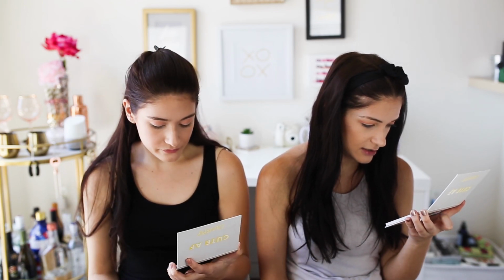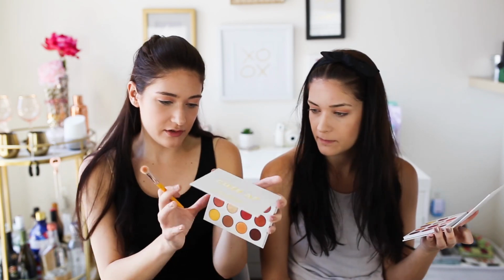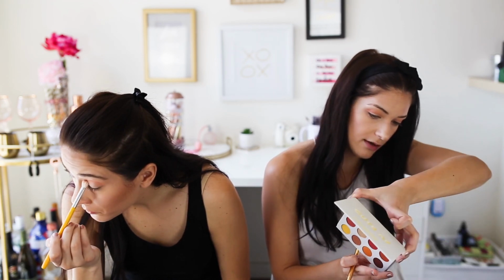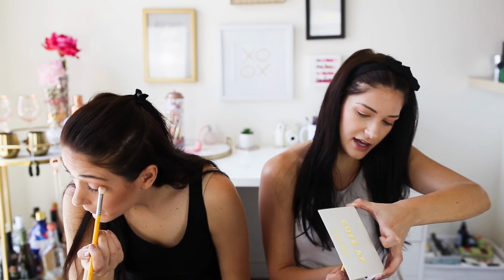I'm stuck. I'm gonna go in with this brown shade, which is Note to Self, with this Bdellium Tools 776 brush. Really good brush. I haven't tried their other brushes, but I heard they're really good. I haven't used this pen actually, which is so rare for me. That's the one I've been using, so I'm trying not to use it, but I don't know what other color would look good. Whatever, I'm gonna go in with this one, the Louis, I think.